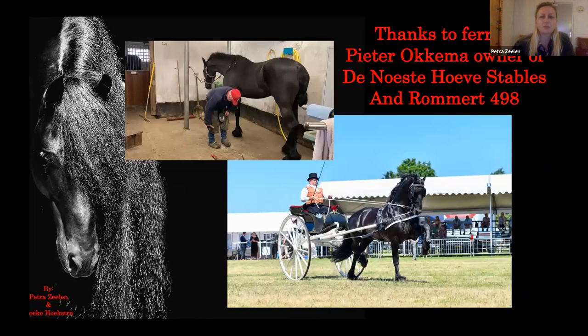Now, I want to thank Peter Ockema because he helped me with this part of the hooves. This is just basic knowledge that you should know when you go to a farrier. You would like to keep the shape nice and round, the walls nice and straight.